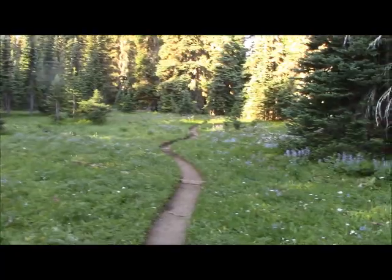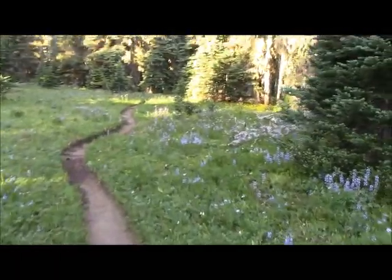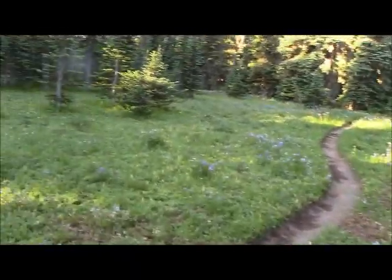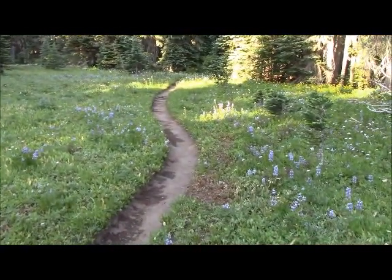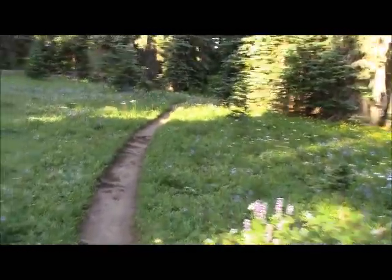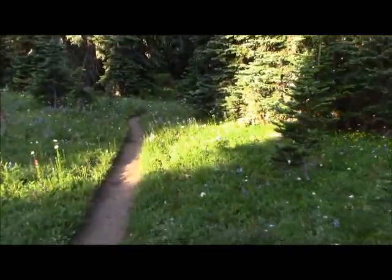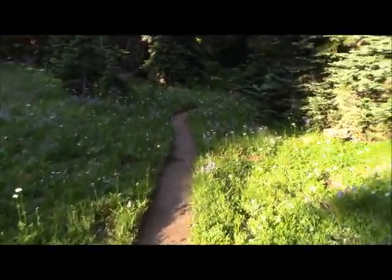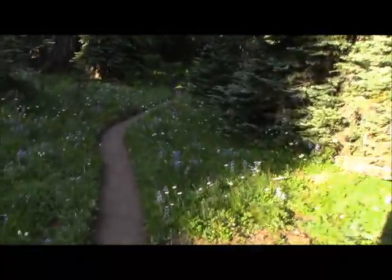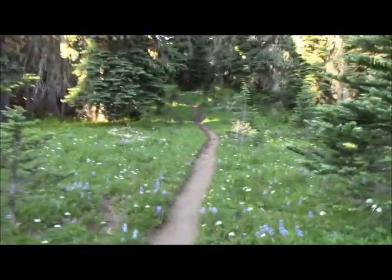So we've reached the northernmost portion of Grand Park. You can see the trees are kind of disappearing here. One thing I wanted to show you, the trail bisects these meadows. If you come up here, don't go off the trail. You don't want to destroy the mountain flowers and foliage. So if you're ever up here, just keep that in mind. As they say at Mount Rainier, don't be a meadow stomper.